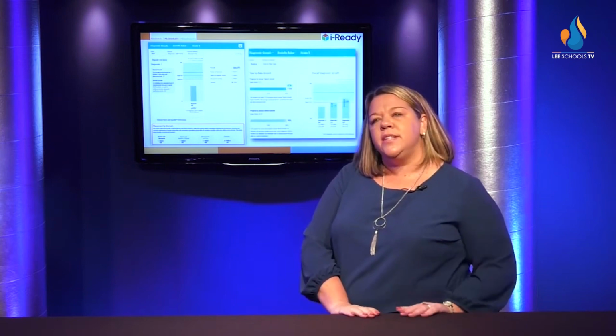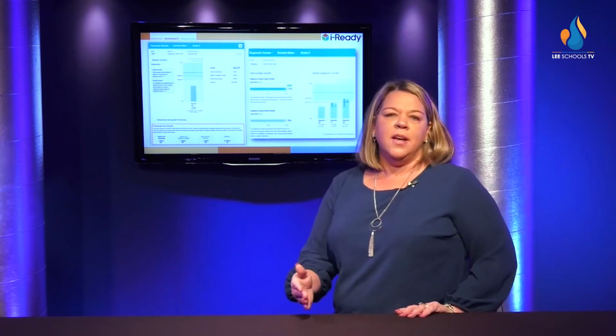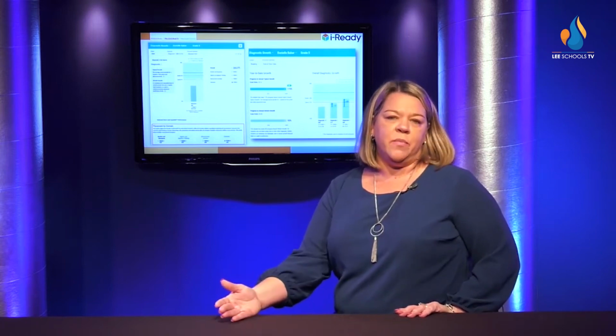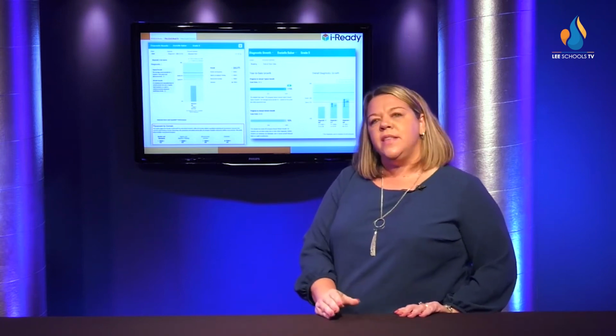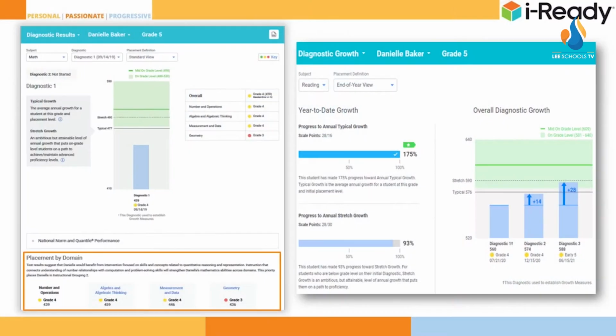in those pieces. When the students take an additional diagnostic, so again, they take it in the beginning of the year, then they'll take it in January and again in the middle of the year. When they take it again this January, it's going to give the teacher an additional bar graph, but then it's also going to determine a growth score. So based off of their diagnostic results for their baseline and then their mid-year, it will determine what their typical growth and what their stretch growth is.